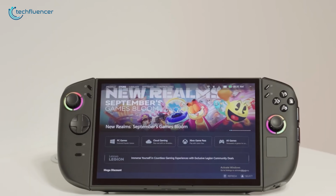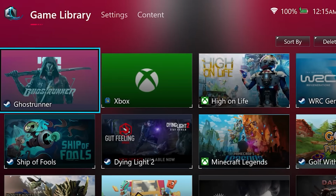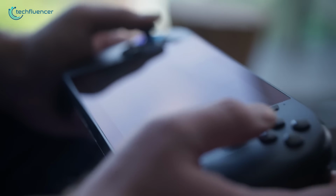Lenovo has its own Legion Space software, which acts as a hub for your games, but it doesn't give you the same granular system controls as ROG's Armoury Crate. For gamers who like tweaking VRAM or power profiles with a simple toggle, the Ally X might feel more in control.